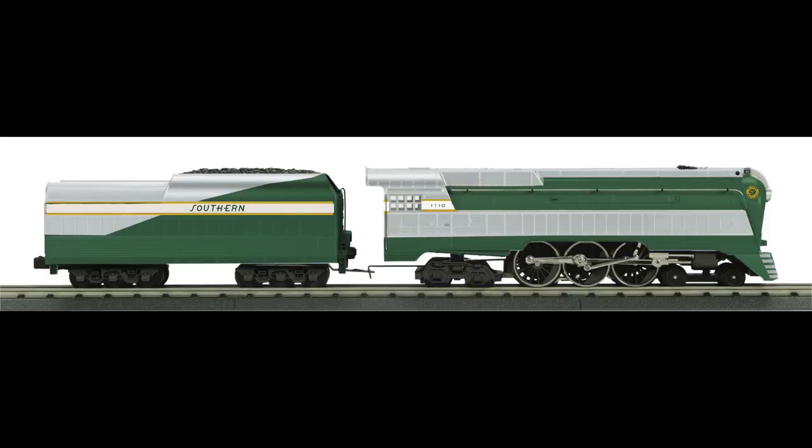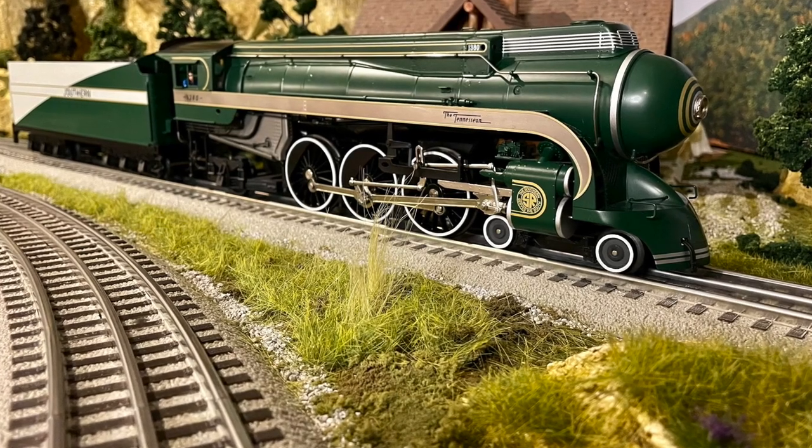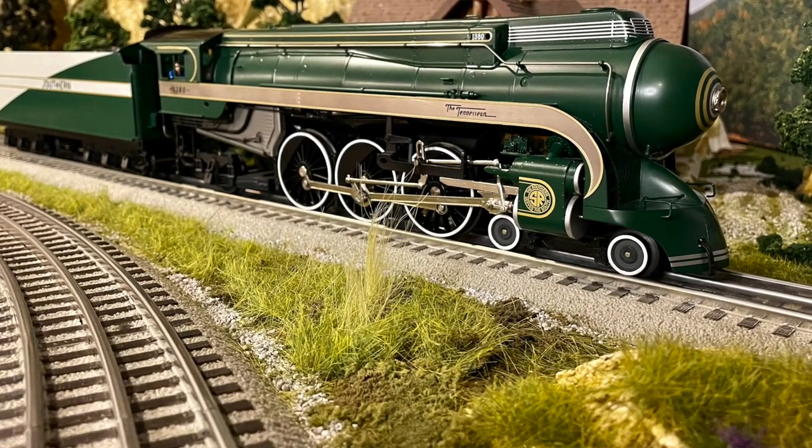A few years ago, MTH produced a Southern Tennessean, albeit with a CNO yellow belly body painted up in the Tennessean colors, but it has a Tennessean sound set. It has a beautiful hooter whistle, and I couldn't be happier with the sound set. Sid also did a bunch of other things with this engine. Like I said, he upgraded the lights to LEDs, he added some marker lights, as well as white walling the wheels, which just look fantastic.